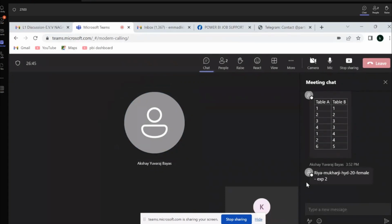Okay. So have you worked on any substring? We will try to use the substring function over here. Yes, yes. Substring 1 to 4 gives Ria. Okay, substring 6 to 14 gives Mukherjee, and substring 16 to 18 gives Hyderabad, and 20 to 23 and 30 to 35 gives the extension.